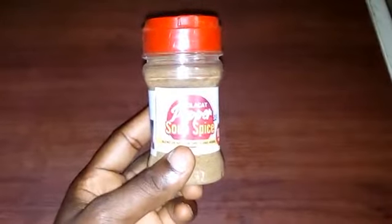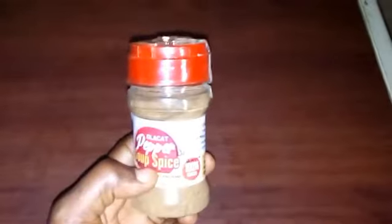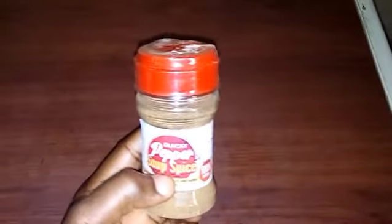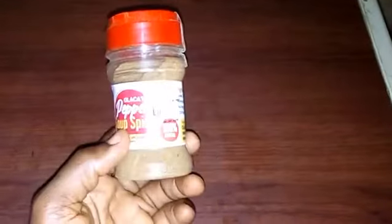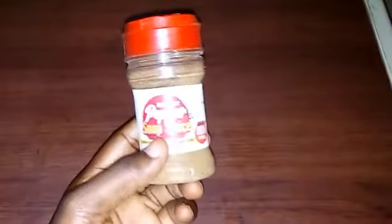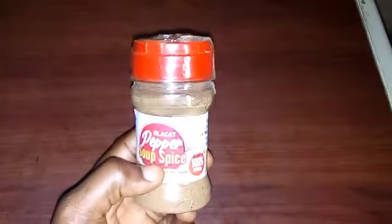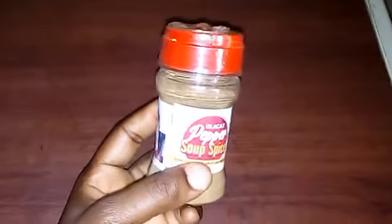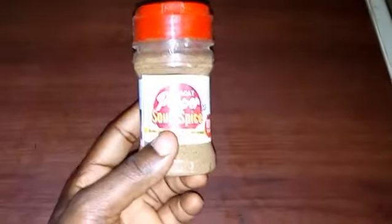Next is the pepper soup ingredients. Pepper soup spice has some basic ingredients like the cloves, the cinnamon, the ginger. It has fennel seed, cumin, garlic, nutmeg, black pepper, scent leaf, chili pepper, and it's actually very nice. Those ingredients have been rinsed and oven dried, so they are sand free and very okay. So they were grinded and they are cheap actually.